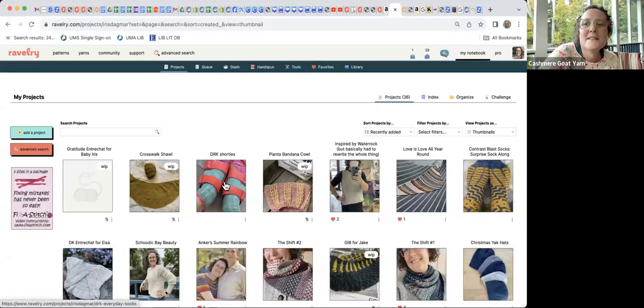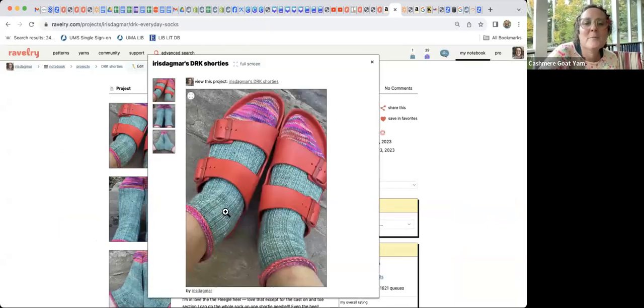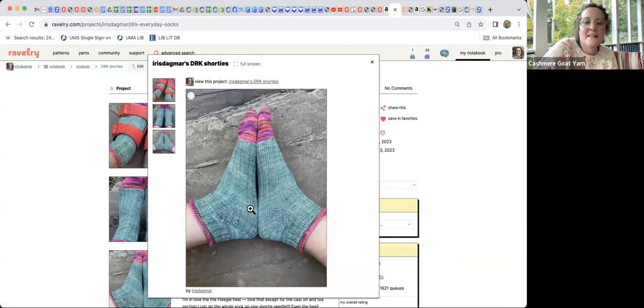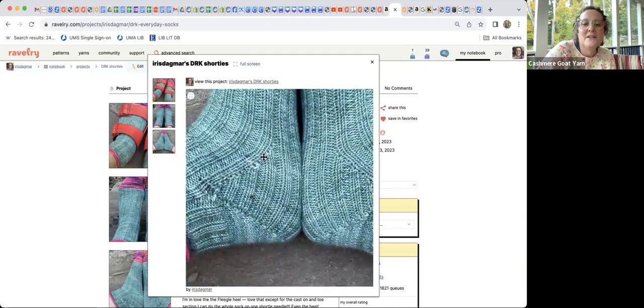So these were my short ones. You can see they just come up over my ankle a little bit. Over the ankle, yeah. And this one you might be able to see, let me see if I can zoom in. This is how the Flegel heel is looking with this 2x2 rib. The back is actually flat stockinette, kind of like a little wedge shape.